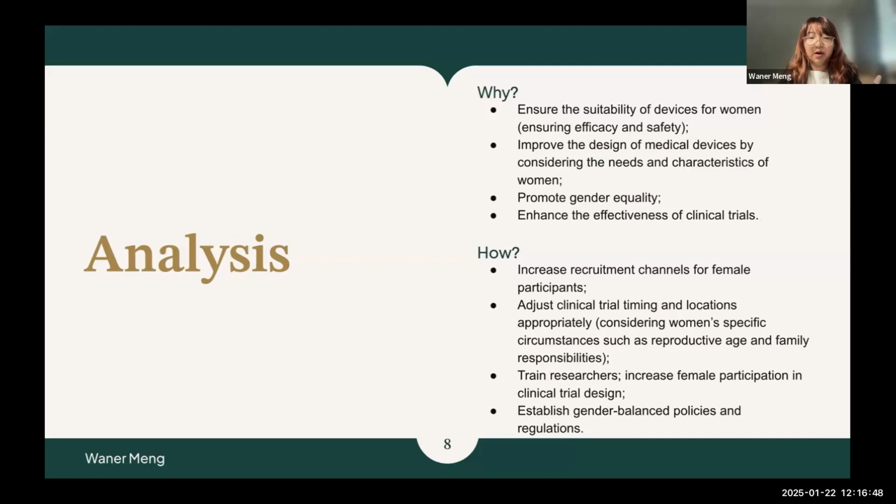I think the most important part is the design. So we need to increase female participation in clinical trial design, which is what we are doing now. And for the government and regulatory authorities, they also need to establish gender-balanced policies and regulations. However, we saw that the FDA had a 2014 guideline, but it didn't work.